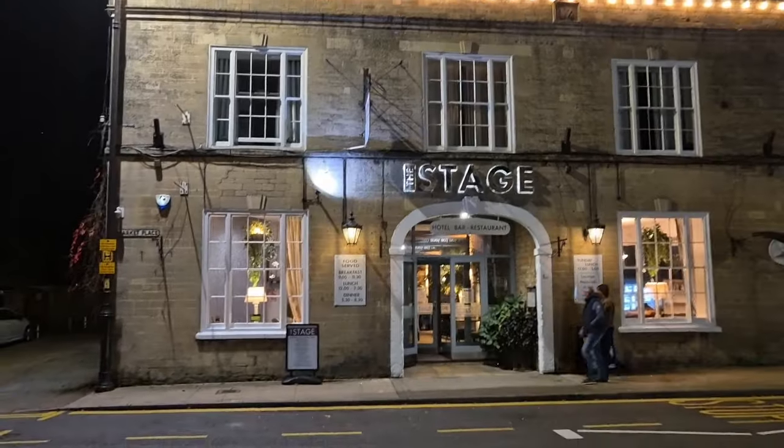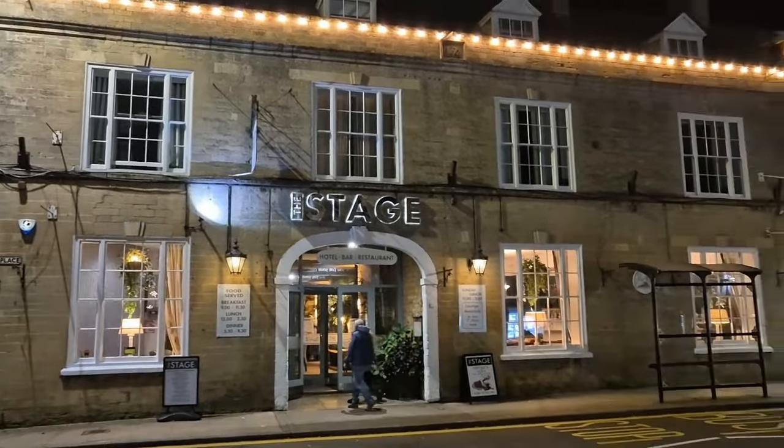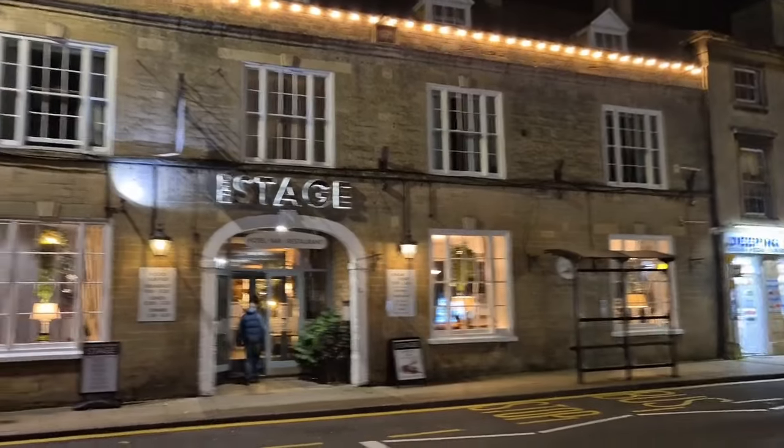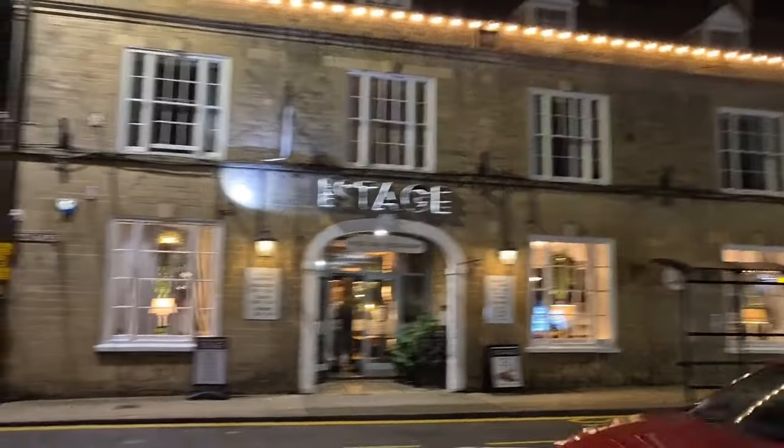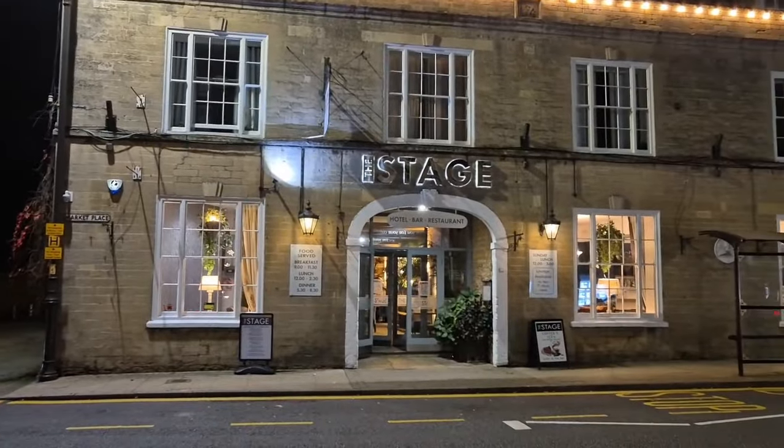It's nice sometimes getting around some of these village places and smaller towns and things like that, and just seeing what they've got to offer, because it's refreshing sometimes not being in big towns or cities. So Market Deeping, five to do in Market Deeping, and the first of which is the Stage, which is the one with all the accommodation and the hotel and everything else. So we're going to get that done as the first one of Market Deeping.